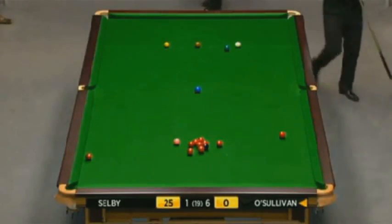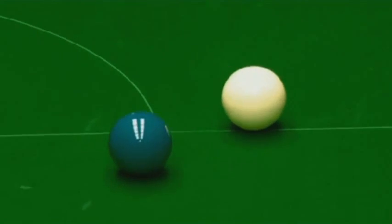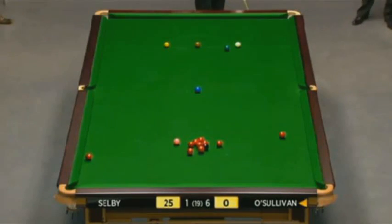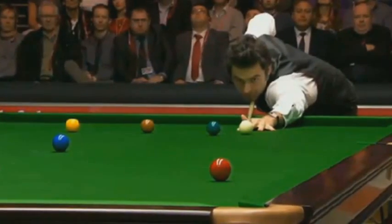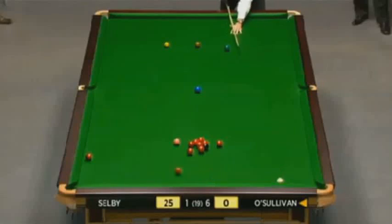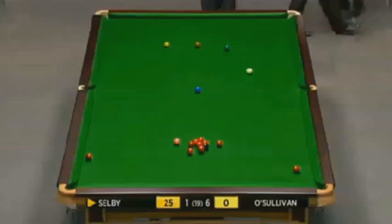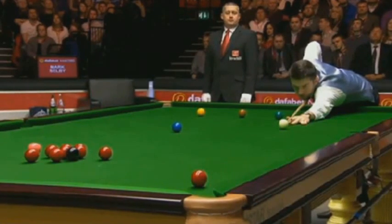Mark Selby. I'd like to have played that one again. Not easy on these superfine cloths to get right up behind the colour, but he certainly hit that a little bit hard, didn't he? I think that white drifted slightly there to the right as we look at it. And the red's coming back across. If it bounces, it's a chance. Little wry smile from Ronnie, because if he can take this frame, 6-2, I'll tell you what, it's game on again.